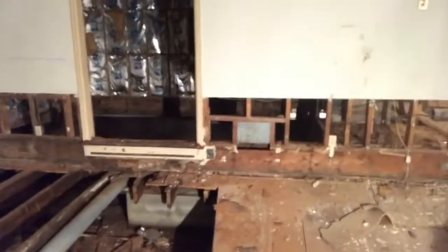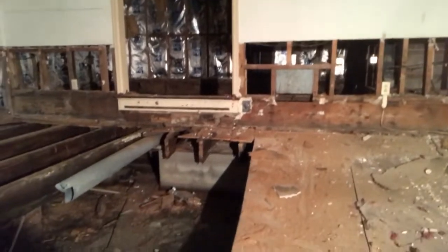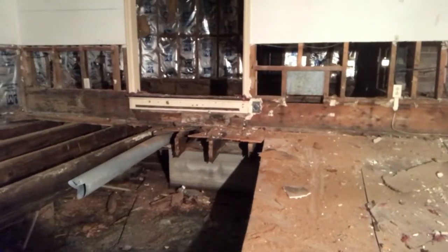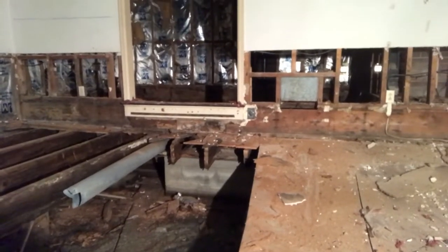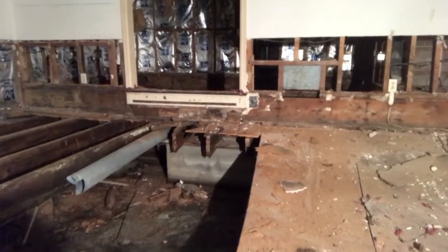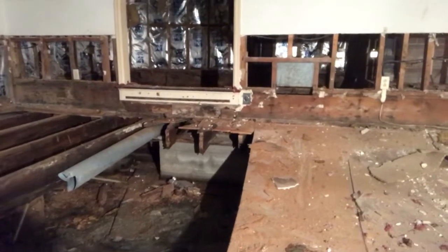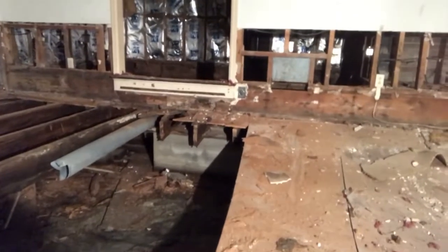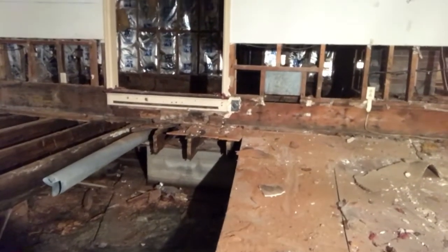So look at it from this side. So you can see there's the block wall in the crawl space, and on top of that you've got your sill plate, and then on top of that you've got your floor joists supporting the floor in the living room. On top of that you've got board sheeting. On top of that there's another plate.